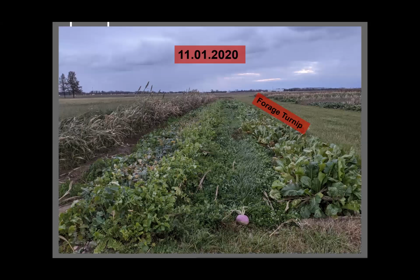So that first picture was on 10/28, and I came back on 11/1 and took this picture. This is a reverse order, so the forage turnips are now on the right-hand side of your screen there. And we got to 27 degrees, I believe it was. I think it was that night, that 10/28, or maybe it was the night right before here on 10/30. But this is kind of how they look after we dipped down to 27 degrees. So still fairly green, but you can definitely see some burn on the leaves.